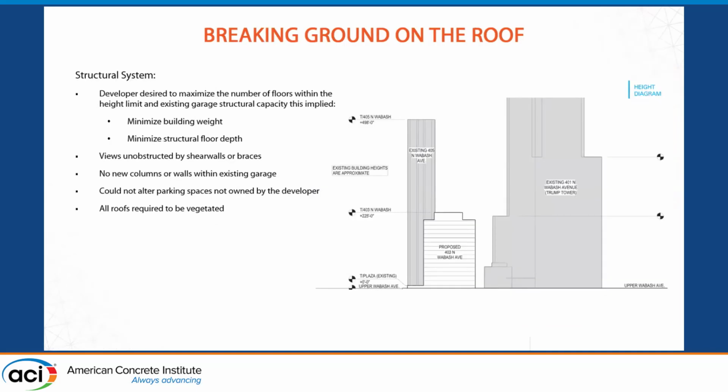So the structural system that we came up with: we did have a limited height. Somehow they had negotiated a maximum height with the alderman, as far as not blocking views. I'm not sure what was involved, but they were trying to squeeze as many floors into that height as possible. Again, with all of the parking spaces owned and utilized underneath the building, we were not permitted to put in any new columns or walls outside of the few spaces that the developer purchased.